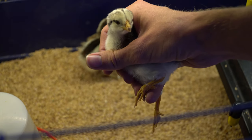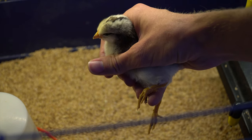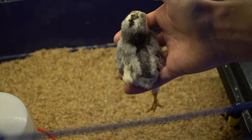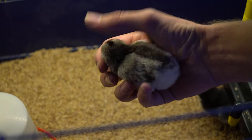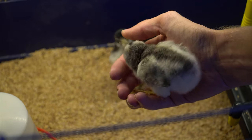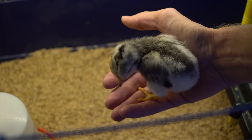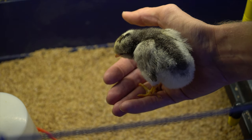I really like this one. There's a rose comb. So you can already guess who is the mother. You can see it in the previous video. I really like the color of the down. It's like some sort of partridge, but gray silverish. A very nice chick. It's also the biggest of the four. And a very curious one too.